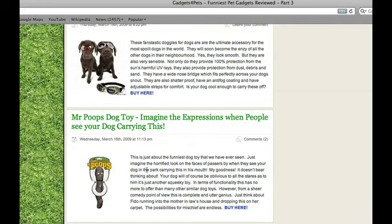A Mr. Poops dog toy. What does this say? Just imagine the horrified look on the faces of passers-by when they see your dog in the park carrying this in his mouth.